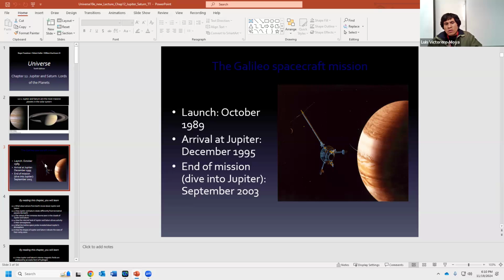The main idea and relevance of these missions is to be flybys or orbiters of Jupiter, taking pictures and exploring the atmosphere of these planets. In the case of this mission in particular, I believe to finish the mission they made it crash into the atmosphere of Jupiter. They did this with the idea to explore at least the upper layers of the atmosphere.